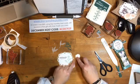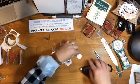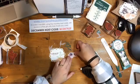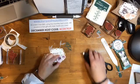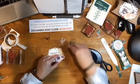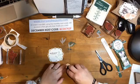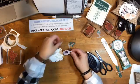I'm going to put a little bit of fast fuse on the small one and stick it to the bigger one. So that is going to go right about there, but I want to figure the positioning out for all of my little pieces that are going to get tucked behind. So I'm going to put another strip of adhesive behind, and then I'm going to play around with the positioning.